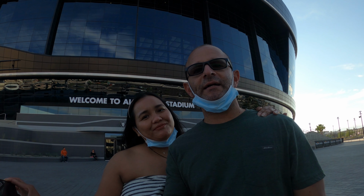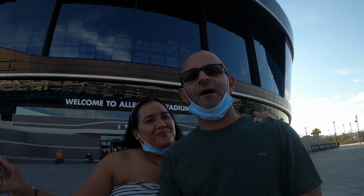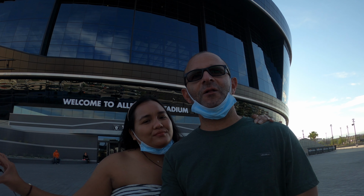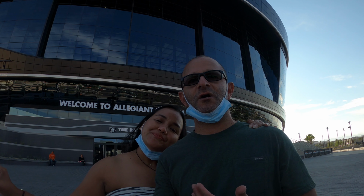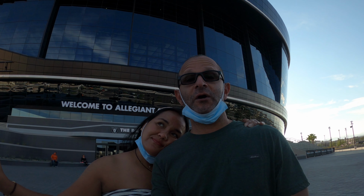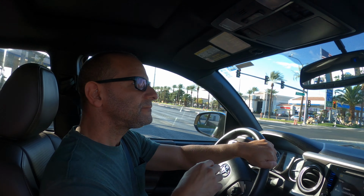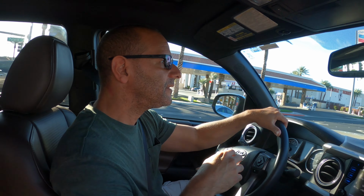Hi everyone, today we are at the Allegiant Stadium, home of the Las Vegas Raiders, the football team. As you know, they moved from Oakland, and the team store is open. They allow people to come in, and we're gonna check it out, okay? So we're gonna go around to see how it looks.